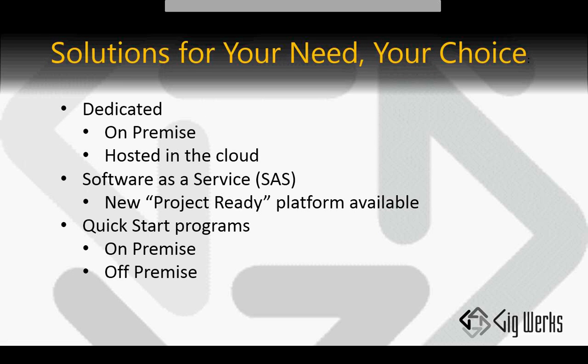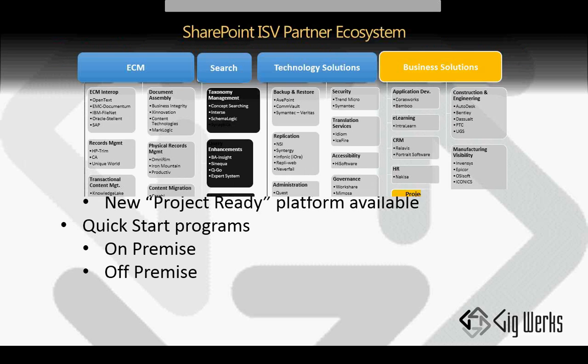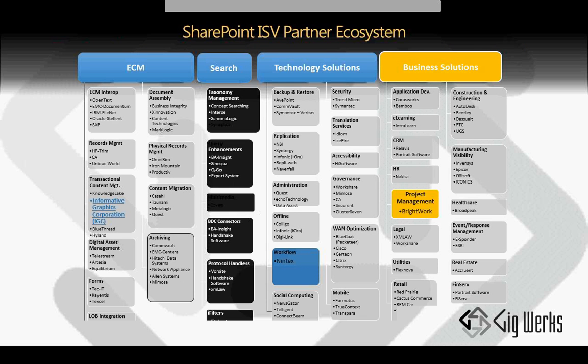In terms of these solutions that we've built for clients, obviously on-premise, but we have helped a lot of clients get out into the cloud in a hosted environment. We can even do software as a service now for what we are dubbing our project-ready platform. And with that, if our clients see a subset of a product that they like, to go, damn, Joe, we already got SharePoint running, but that RFI solution is just really what we need. Obviously, we can leverage that IP at greatly reduced costs, we believe, to get it into your on-premise or off-premise environment.